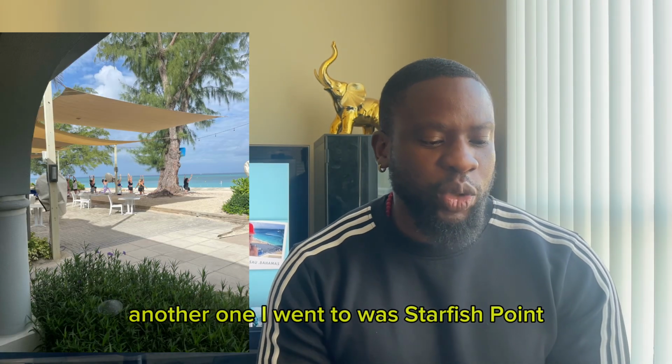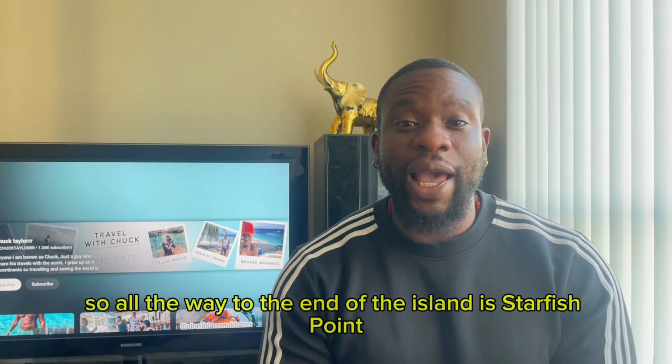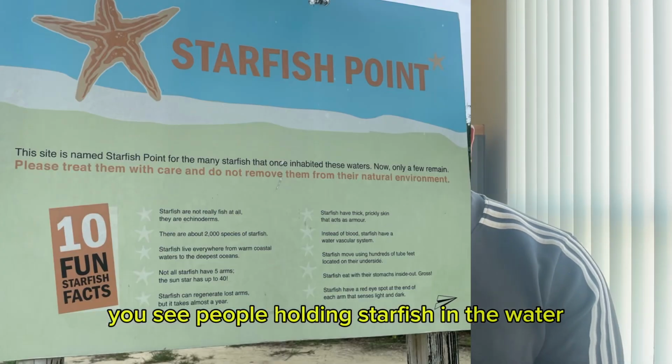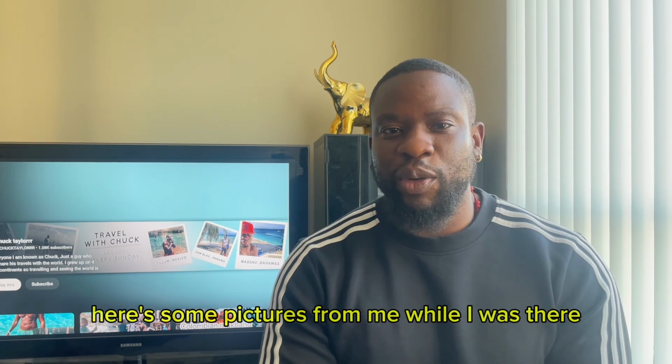Another one I went to was Starfish Point. All the way to the end of the island is Starfish Point. It's a quiet beach depending where you go. And if you've ever seen pictures or videos from Cayman Islands, you see people holding starfish in the water. So it's called Starfish Point. Here are some pictures from me while I was there.